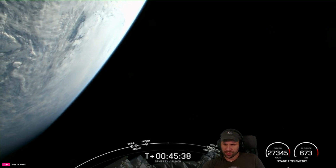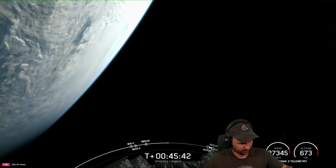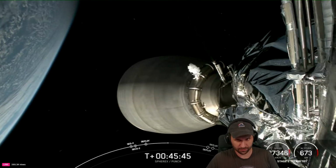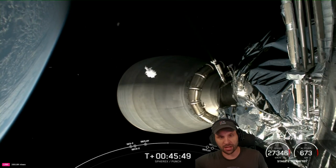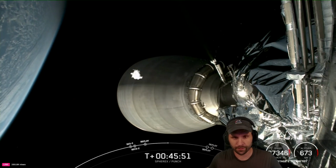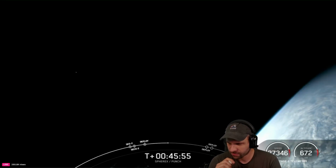One of my favorite things about launch is really the views from space that you don't get to see from down here, but we get to see it from the spacecraft, and these were some incredible views tonight. It really puts into perspective what we're doing here.